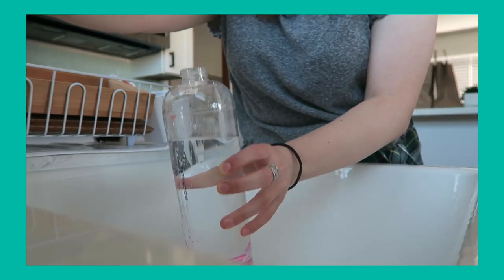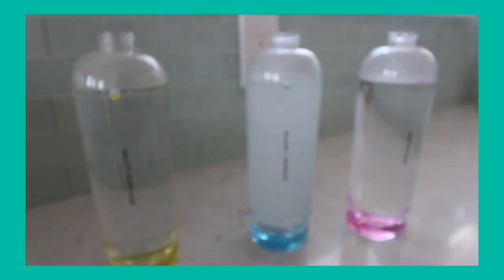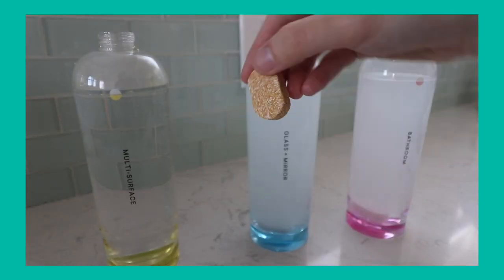Now with the Blueland products, you're obviously getting a watered down cleaner because you're adding so much water to it, which isn't necessarily a bad thing at all. Like when you go to the store, a lot of the cleaning products have a ton of water in them. So they're very similar to stuff you're gonna buy at Target, like a Method or something like that.